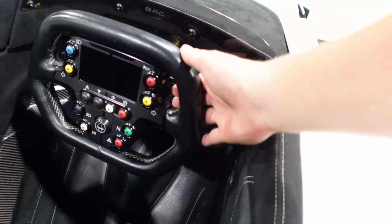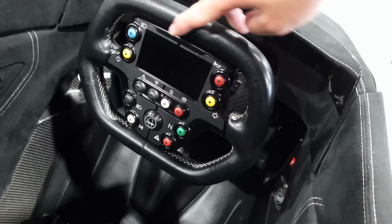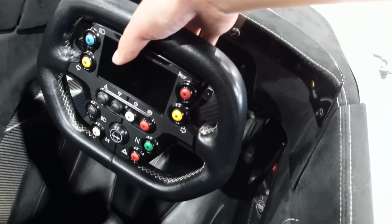The steering wheel, which is also extremely expensive. Like a race car, it has all the controls on here. Turn signals, lights, horn. No, I think I need to turn it on. All these buttons, that'll turn it on. This little screen will work there. Steering wheel here is detachable.